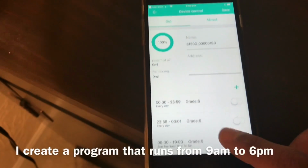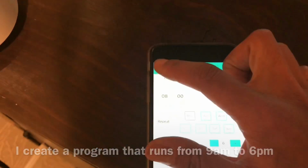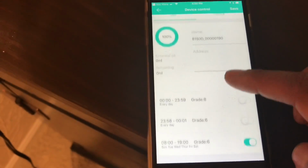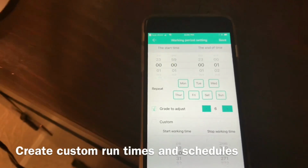You can set it any way to customize it to scent your environment, and you just play around with it and see what works for the size and space you're setting it for. You can also choose programs. So you can have 3 different programs that run on weekends or weekdays. You can choose exactly what time you want it to start and stop. And you have 100% control on your app, which is so cool.